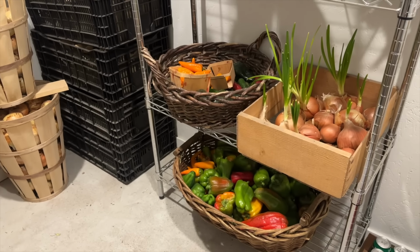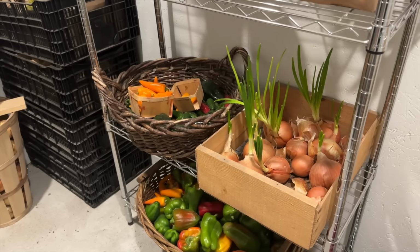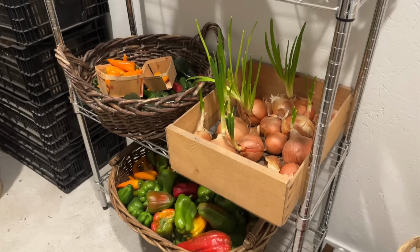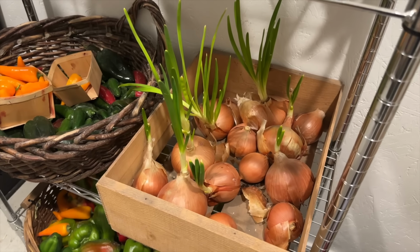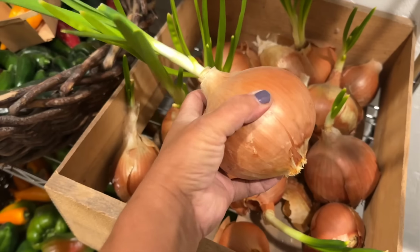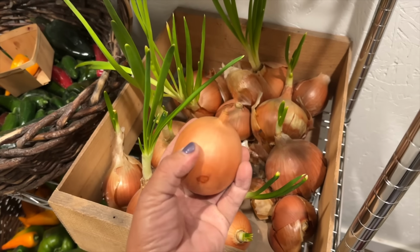You can see I picked some peppers. That's from last week's harvest right there. We've been using off of them. And then those right there are onions from last year. Can you believe that? Yes, they have sprouted, which means the middle part you have to discard, but everything around it is still super firm. And some of them are still as firm as can be.